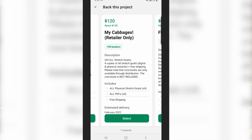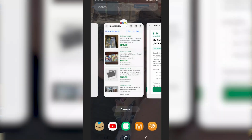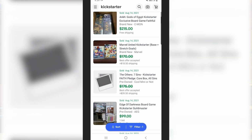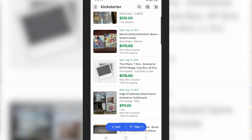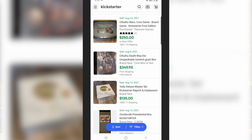Now here we have this one, a retailer only edition. A lot of Kickstarters have this option where you can get things for retailers, which is a cool thing where you can sometimes get 4 or 10 copies of it at a discounted price. This one has all the physical goals plus the PDFs. It doesn't look like it comes with the core books. But those stretch goals might be what sell, right? Because when the game comes out, if we were to go back to eBay, you're going to see a lot of these things are base plus stretch goals. This Marvel United Kickstarter, base plus stretch goals. You may or may not be able to get those stretch goals anywhere other than eBay once that Kickstarter closes. That's what makes these worth picking up if you know that there's demand for it.